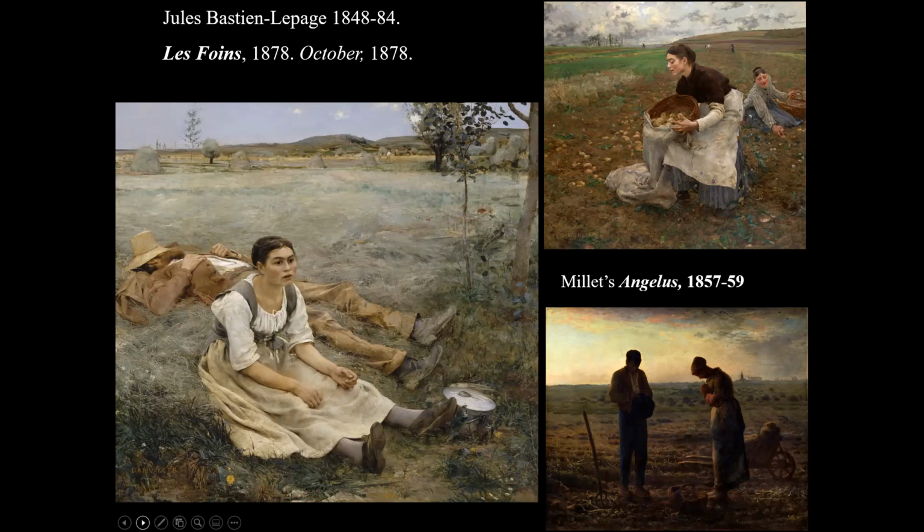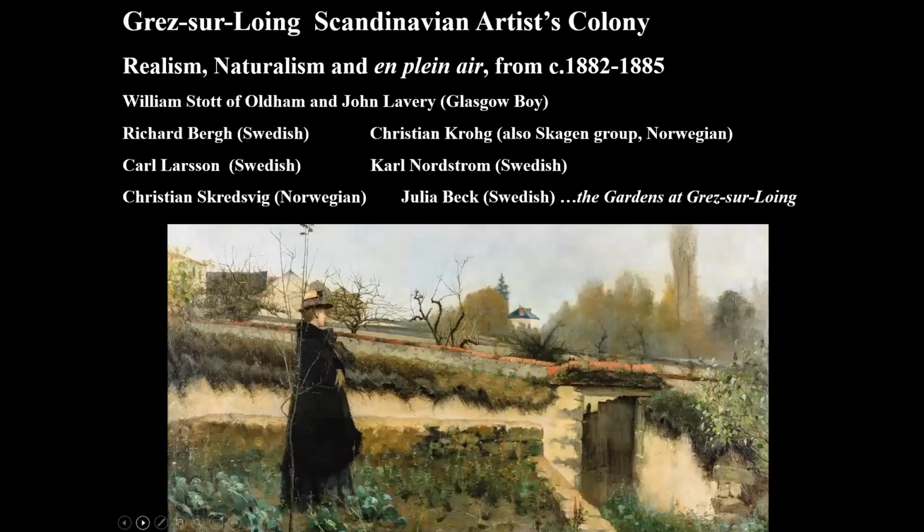Unlike one of his predecessors, this is Millet, Millet's Angelus, a very famous work from the 1850s, but here they are saying their morning prayers before they start work. Lepage doesn't really try to inject any sort of spiritual element into his work, but there's a lot of what we refer to as social realism, showing what it was really like to work the land.